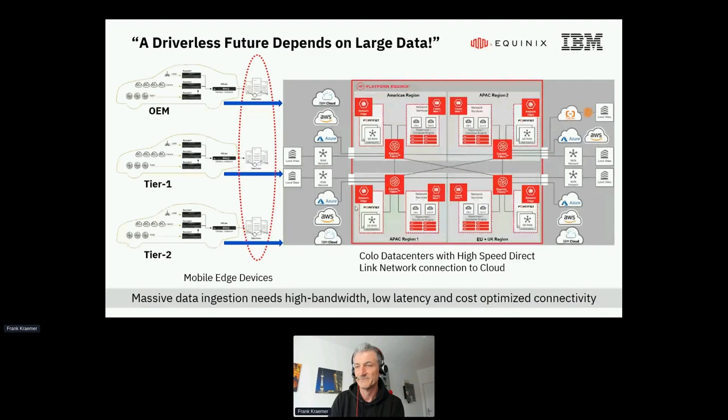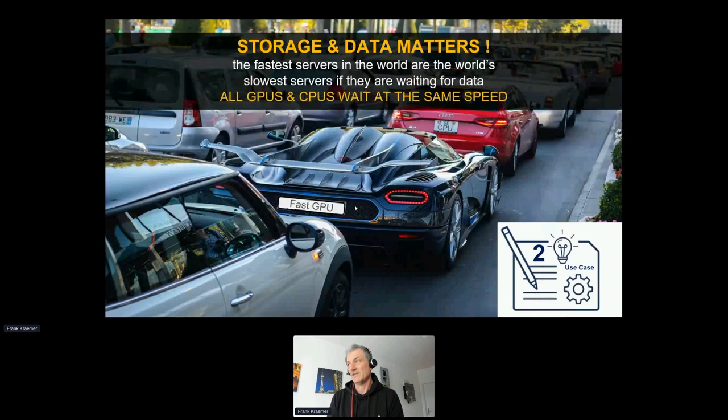Okay, use case number two, yeah? Why are we collecting this data like crazy? Because we want to do AI training. AI training is the holy grail of robotic cars in this game, and we all know that. And I think this picture also shows it very well. You can have the fastest car in the world, but if you're stuck in the traffic jam, it does not help more or less. And this is really relevant for AI training. You can have hundreds of GPUs, but if you do not have the right data, well, you just wait.